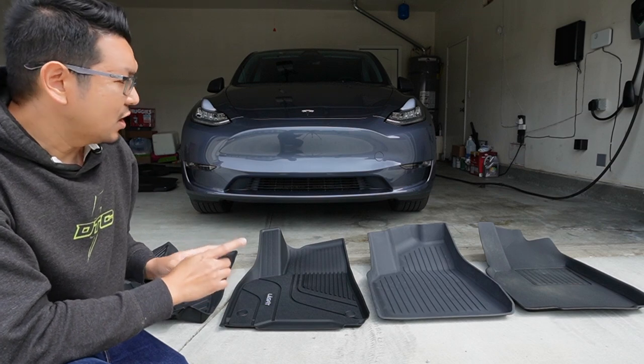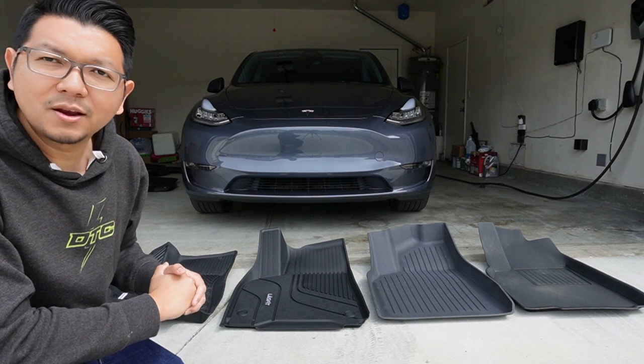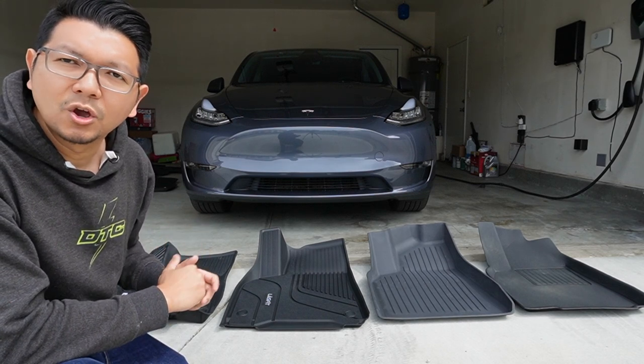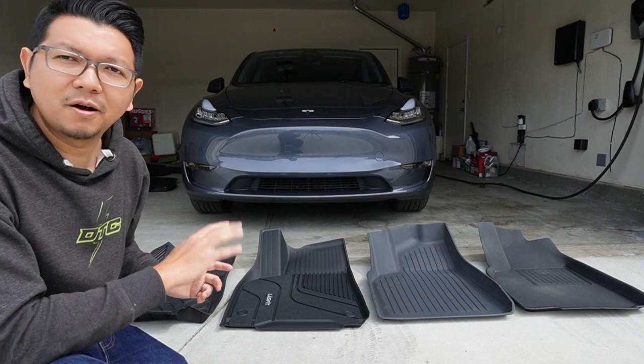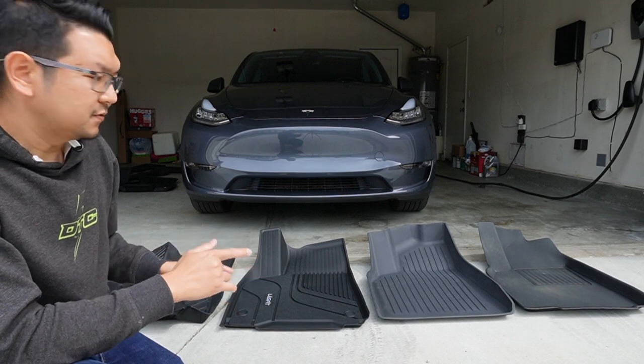And then I'll try to test fit them in my Tesla Model Y. By the way, this is a 2023 Tesla Model Y Long Range, which I took delivery of about 4 months ago. And we'll see the fitment of each floor mat.